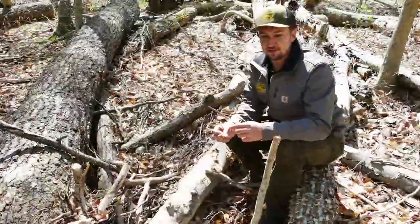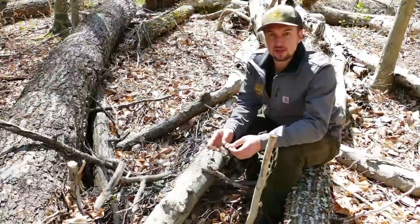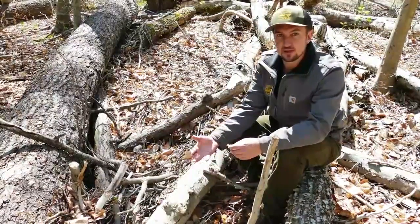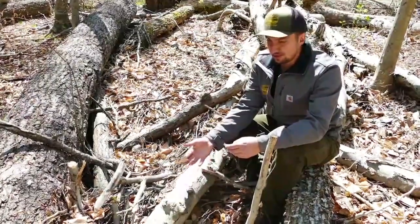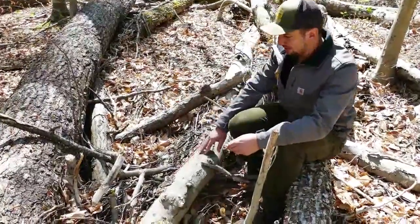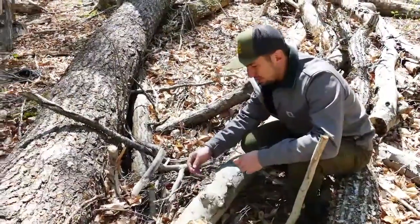So we have a lot of interesting fungus here in the park. Fungal organisms like mushrooms will often live on decaying matter, where they'll utilize those nutrients to live their life. So this fungus here is a type of mushroom that's living on this decomposing beech log. And we have two different types of fungus here.